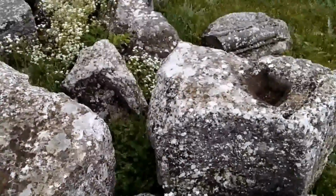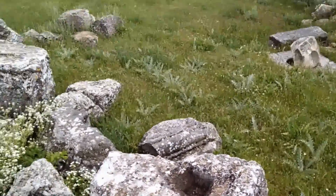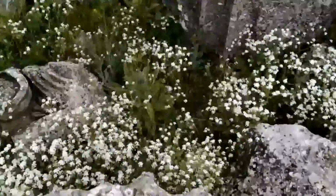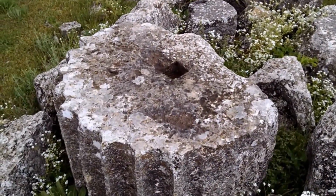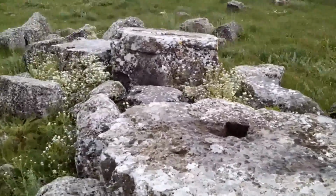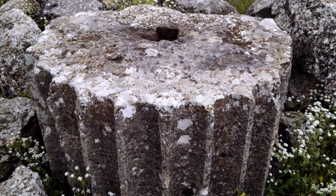Okay, you can see in this much more fragmentary one, same kind of thing. The one I'm standing on, same kind of thing. There's the square hole. And either wood or metal pins were put in here so that when they stacked the column drums, this would keep them from rotating in any kind of seismic activity.